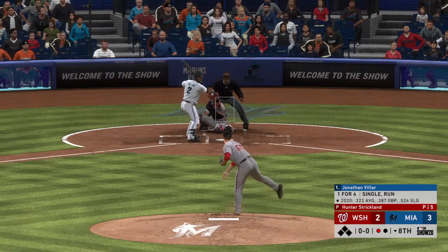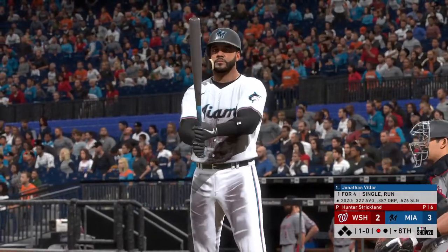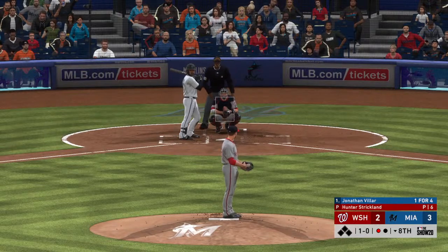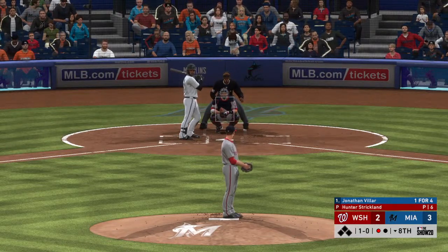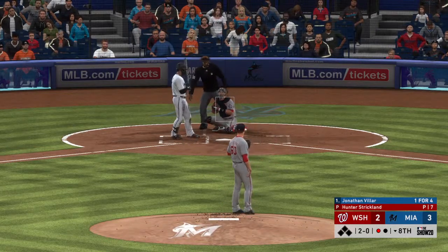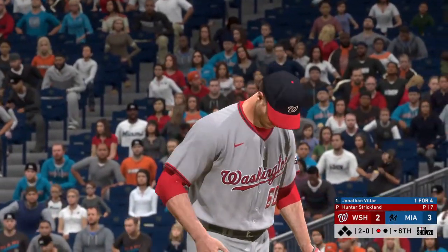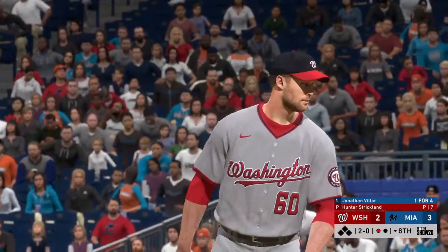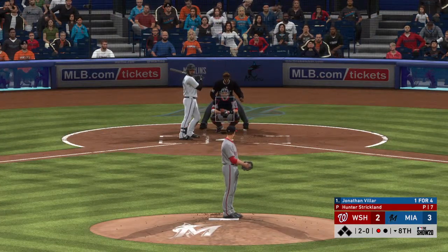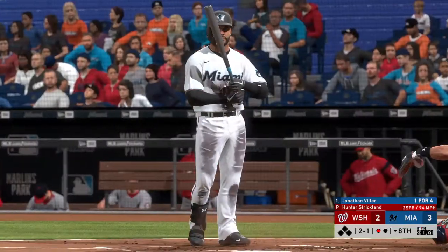So now to the plate, Jonathan Villar, as the first pitch misses high and inside for ball 1. He comes into this appearance in the midst of a 1-for-4 day. 1-0 pitch. Ball 2. Pitch taken several inches below the zone, in fact. One out, nobody on. And here's a fastball for a strike. 2-1 now.